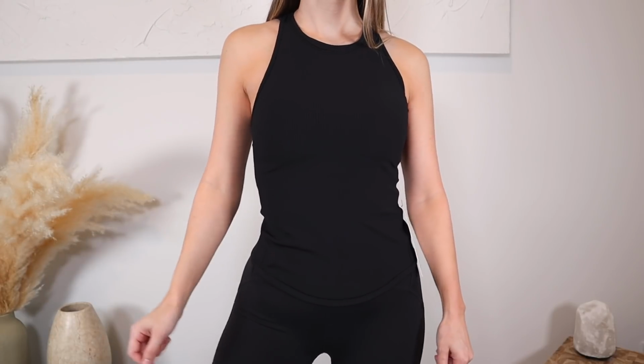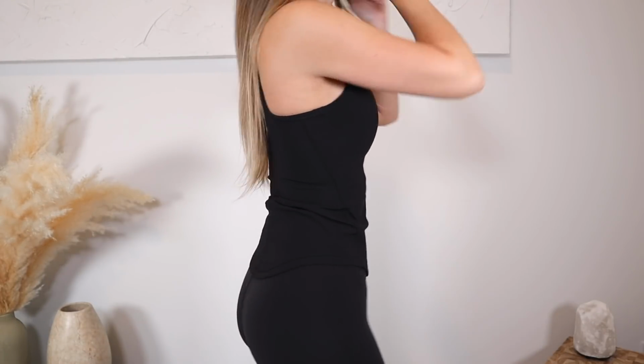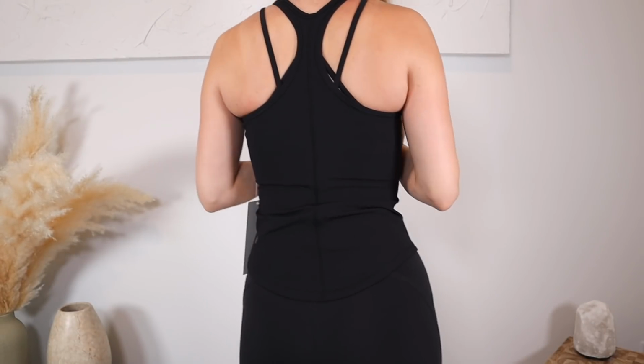Next up, I was actually really excited to get this base paste ribbed tank top to try out. It's designed for running and training and really any sort of activity where you feel like you're gonna sweat, because the base paste fabric is sweat wicking and quick drying, so it's just gonna be that perfect thing to pair up for any of those sweaty activities.